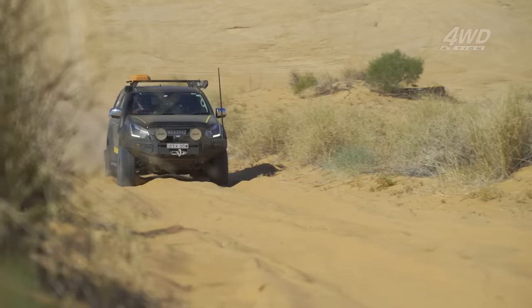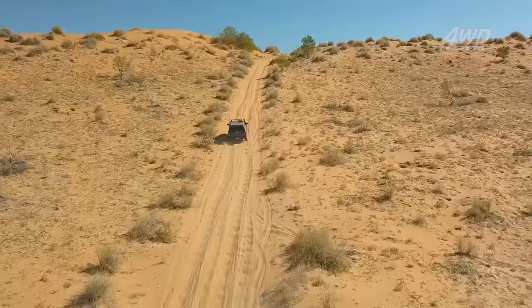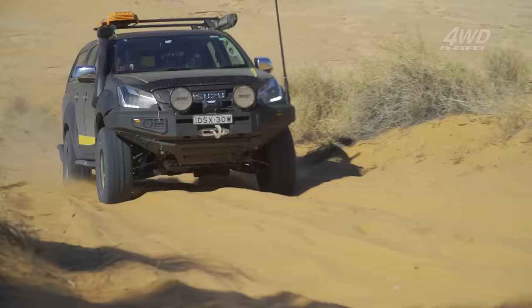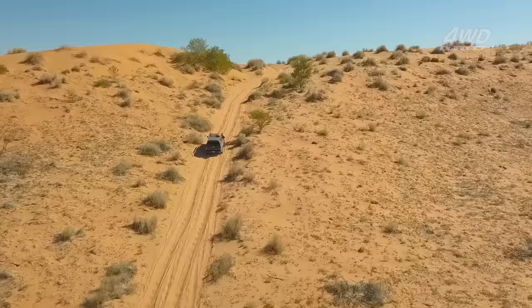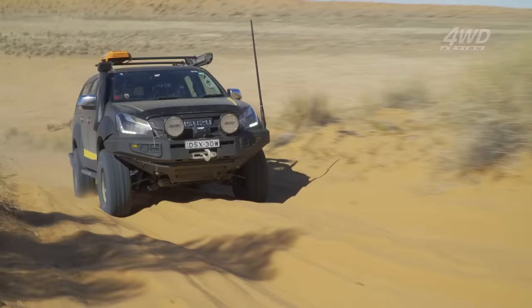Now, here we go. By build momentum, I don't mean just mash your foot into the floor, because too much momentum can lead to wheel spin, and that's a loss of traction, and that can get you bogged. I want you to build momentum before you get to the dune, and then carry it all the way up through the dune, like I've just done there. And with 430 Newton meters of torque on tap, that's pretty darn easy to do.